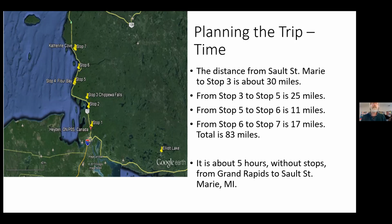If we get all the way to the end of this set of field stops, it's 83 miles down the road. So even when we finish at 3 or 4 o'clock, we've got an hour and a half to get back to Sault Ste. Marie. So the logistics are always running on my mind.